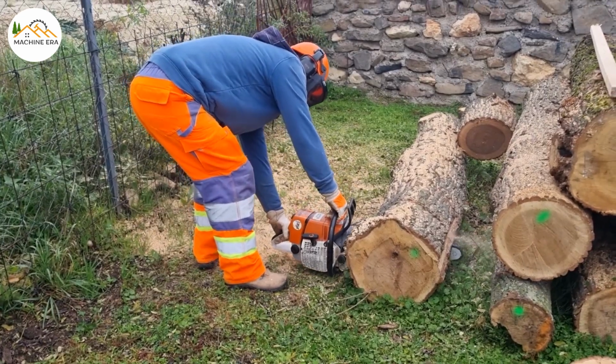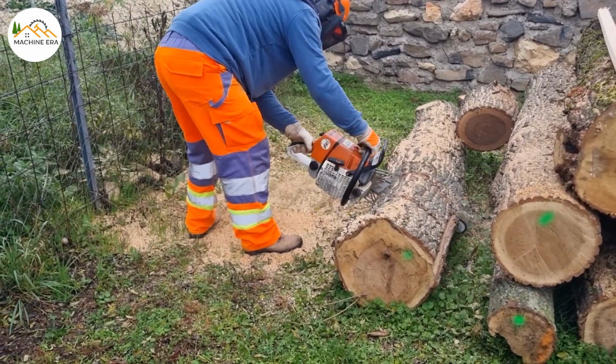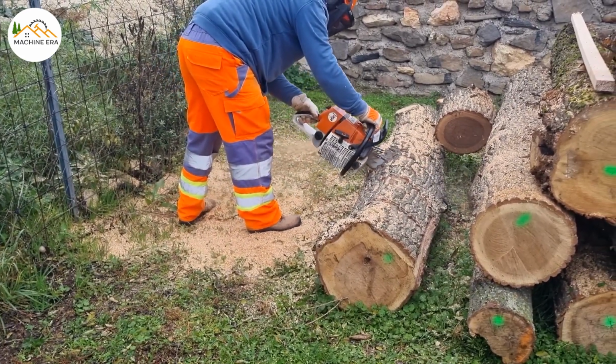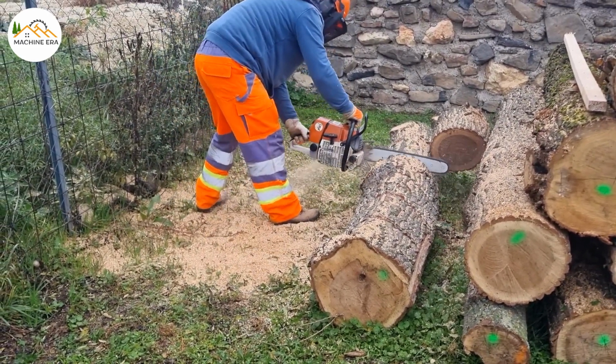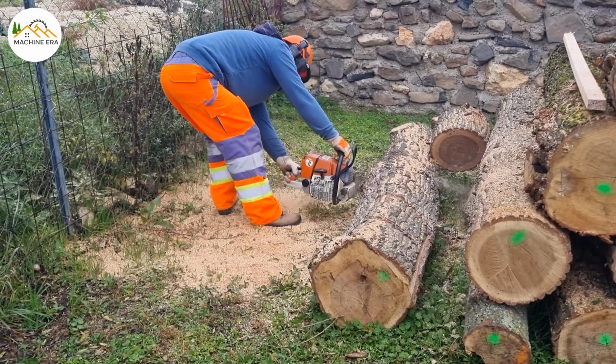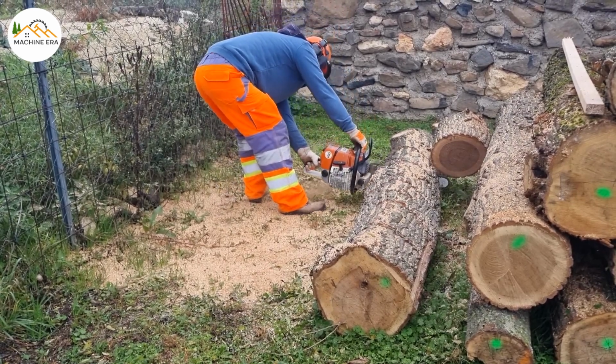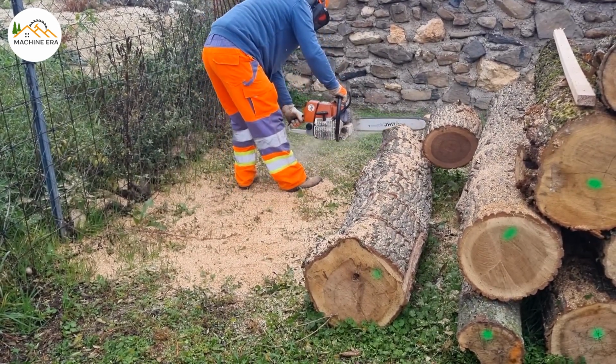Down 2 massive hardwood trunks, the MS 880, forged in steel with 8.7 horsepower and 121.6 cc of displacement, cuts through dense timber fast and smooth. Watching it slice hardwood like paper reminded me great tools matter.